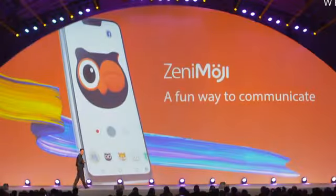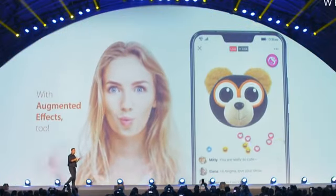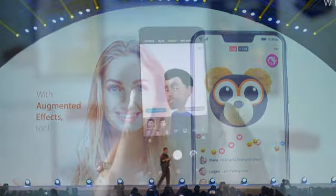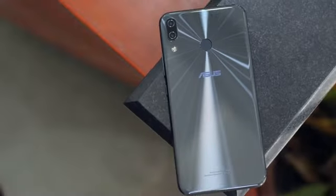Asus at MWC also announced Zenemojis, which are basically Animojis with a Z. It wasn't available on the build we used on the Zenfone 5, but the company promises to bring it at launch. I for one do have doubts whether Zenemojis will be as good as the Animojis that they're trying to copy. I mean, Samsung couldn't do it as well as the iPhone, so I'm not sure if any other company can.